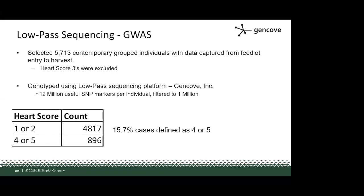GenCove did their low pass genotyping. We got about 12 million SNP markers back. One of their geneticists filtered that down to about 1 million markers to do a GWAS. In that GWAS, we had about 15.7% of our cases defined as a 4 or 5.